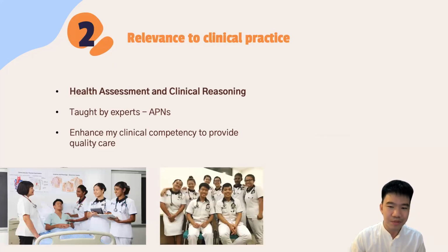Next, relevance to clinical practice. I think the modules at SIT are relevant and transferable to my practice. For example, in the health assessment module, the university invites experts from different fields. One example is ECG interpretation and interpretation of cardiac markers. They were taught by a cardiology advanced practice nurse, and they really know what they are talking about, and I know that I'm learning from the experts.